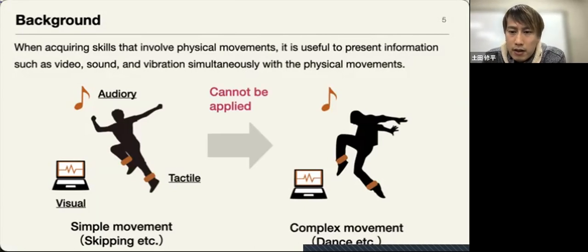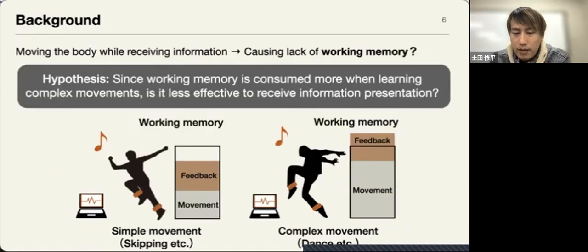For example, Nanazawa showed that the learning efficiency of skill acquisition did not increase even when running with rhythmic information presentation in an exercise that combines multiple movements, such as throwing a ball while skipping. Nanazawa reported that the effect of information presented while moving the body is smaller in complex movements. Therefore, we assume that moving the body while receiving information presentation would consume our brain's working memory.